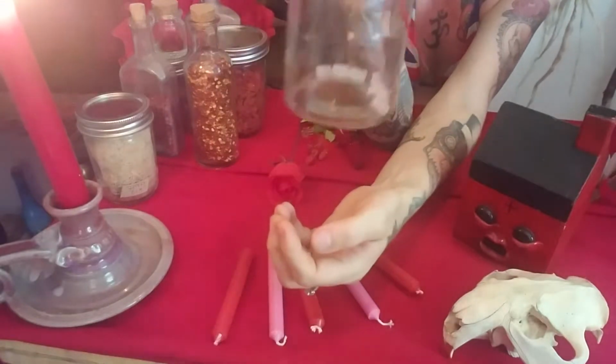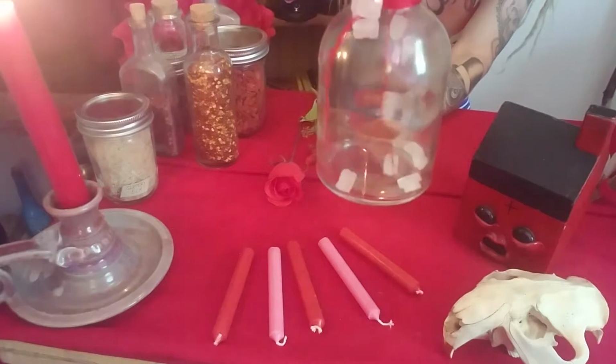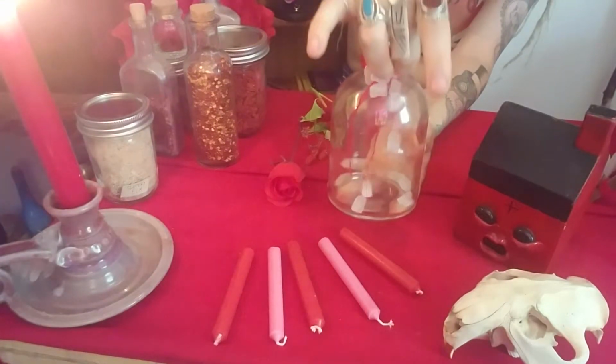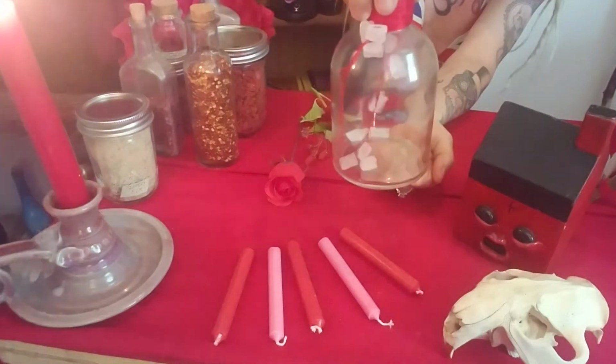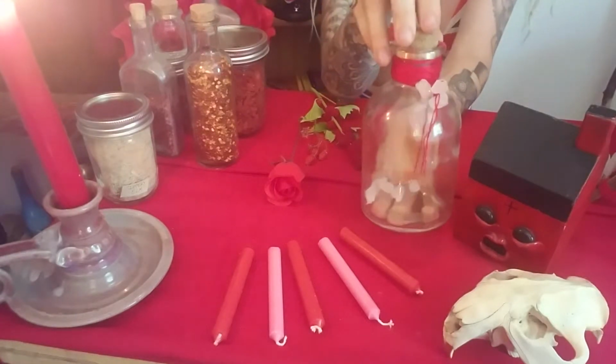And then inside I've got this rose quartz. I've hung it from, I'll do a video on how I made this up, but I've hung it from the inside so that when I stir it, the rose quartz will stir up the oil, okay? And I really love this idea, so I hope that you guys try this.